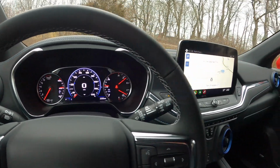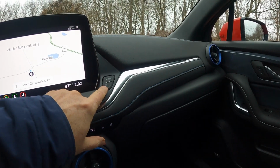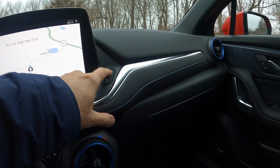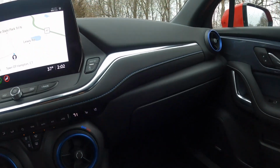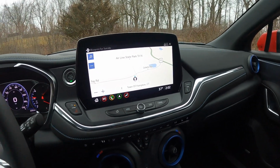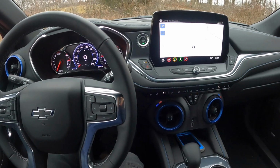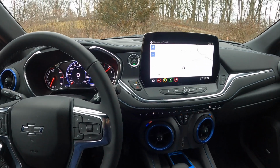So what else? Well, let's look here. This is fun. Your traction control here is over. You can turn it off way over here. The glove box button is actually here, you see. It's not on the glove box proper. So I think you're getting the feeling, as you should, that this has one of the most spread out arrays of controls I've seen in a long time.